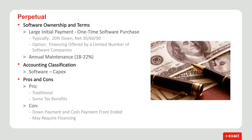The accounting on this is that it is a CapEx expense, so you can roll it in or treat it very similar to how you do equipment. So the pros are it's very traditional. There are some tax benefits to it. Cons are, you may require some upfront down payment and may require some financing if you don't have the cash all on hand.